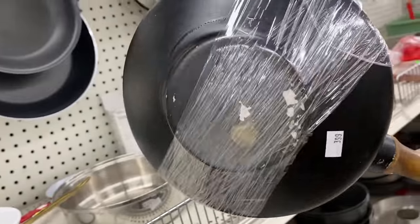At the very bottom of this pile, I spotted this beautiful minimalist Japanese ikebana style vase, and it even has the flower frog in it. It's a beautiful copper, and it's only $10. I think that's gonna look amazing with flowers in it.